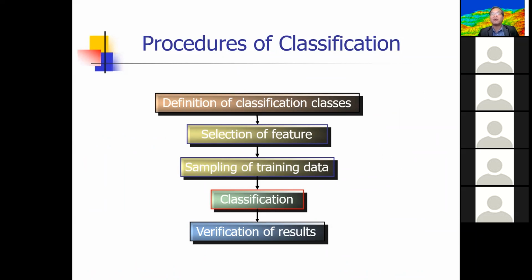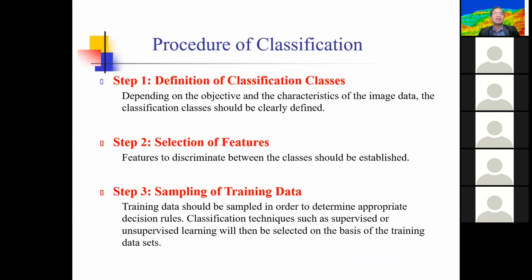So here we basically define the classification classes. It actually depends on you, how many classes you would like to come out of a particular image. In our hands-on later, we will try to come up with just five basic classes coming out of an image, mainly to disintegrate the image in terms of its land cover types, be it vegetation, water, soil or built-up areas, etc.